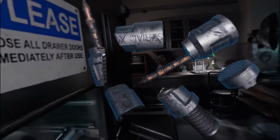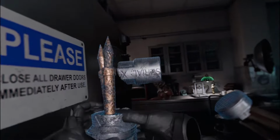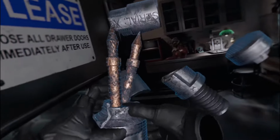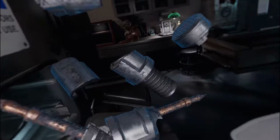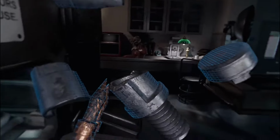Reconstruct it. Put it together. You think that's how that fits? I mean, that is how that fits. Just let it go. There you go.